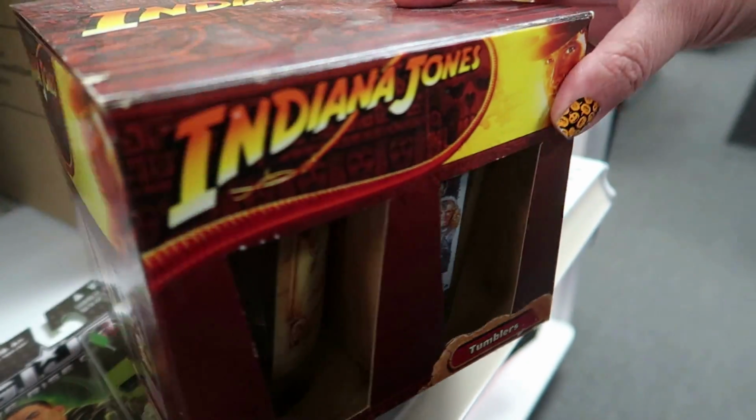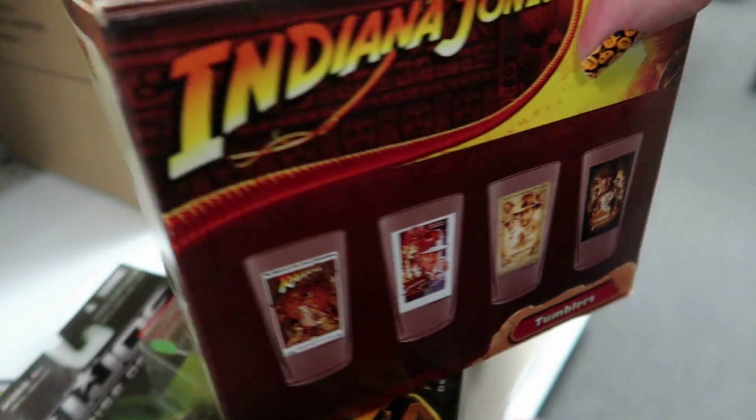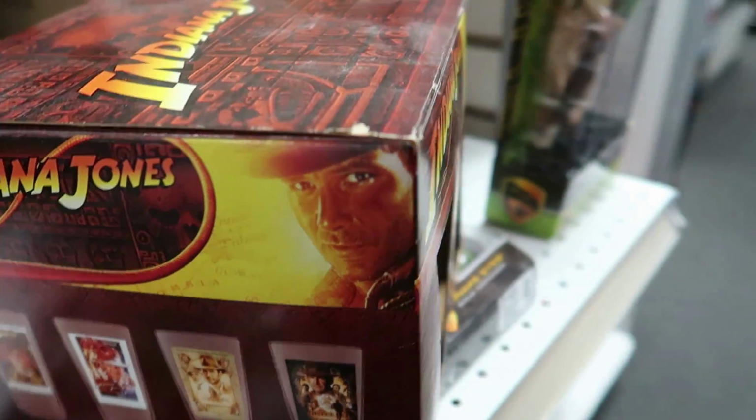I just fished these tumblers out, but there's no price. Okay, I just asked at the register, and the cups are $20. So I left them up there because they're coming home with me.